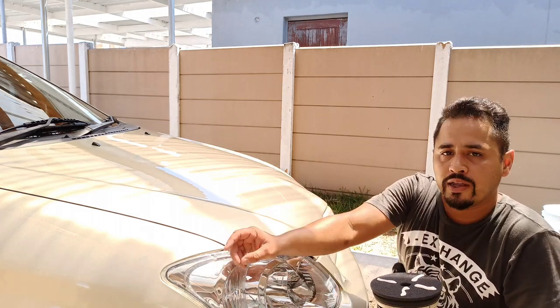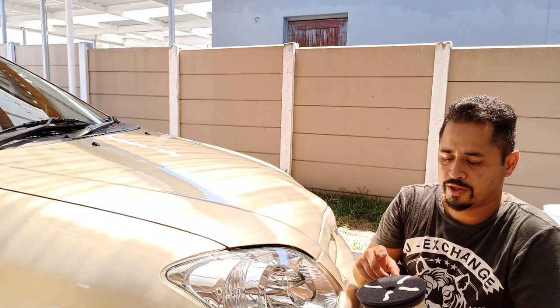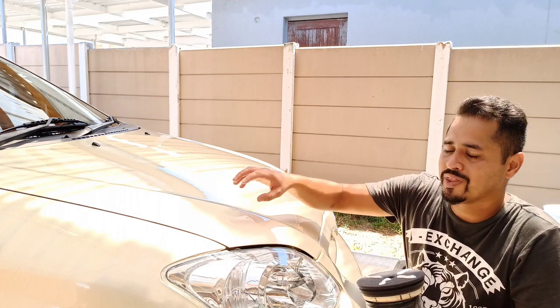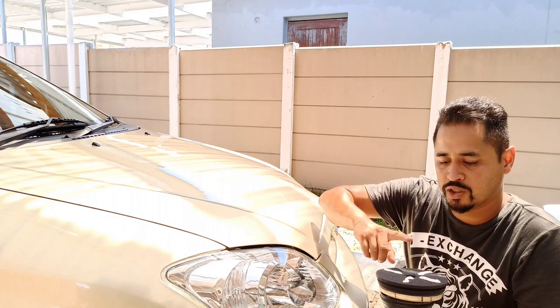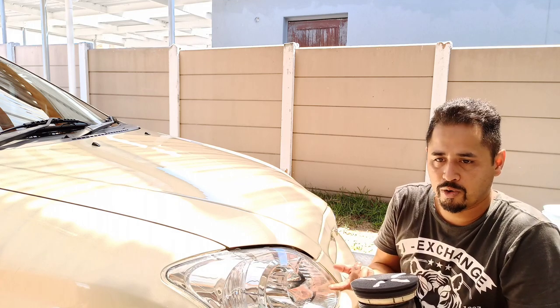Before you start polishing your car, you always need to find out what the proper system is. When we talk about systems as detailers, we're referring to the type of pad and the type of solution you're going to use. As detailers, we always start with the least aggressive method and we test if it gives us the results we're looking for. If it doesn't, we either change the solution to be a bit more aggressive or we change the pad to be a bit more aggressive.